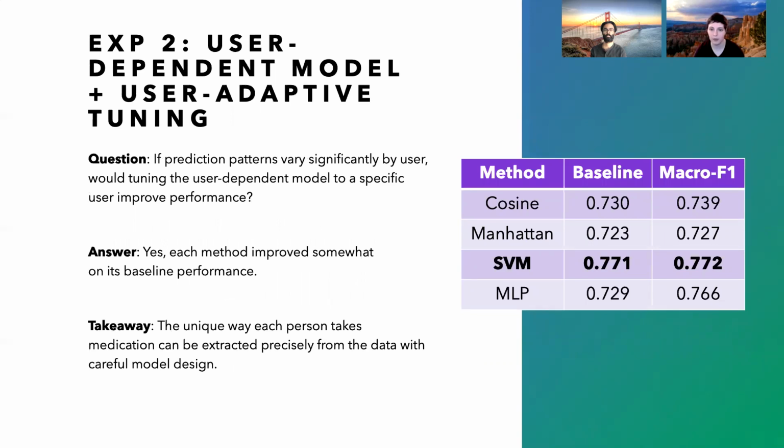This time, performance did improve over the baseline. Our highest baseline was barely surpassed, but each explored method saw an improvement. The main takeaway from these results is that the classification system for taking medication requires careful tuning to preserve the expressiveness of the data while maintaining precision.